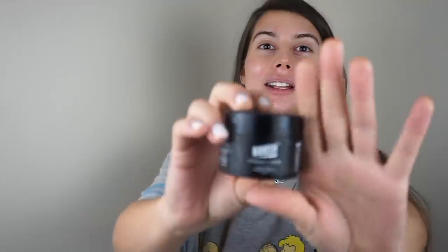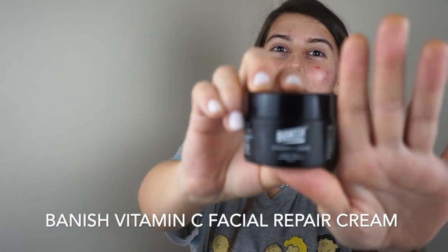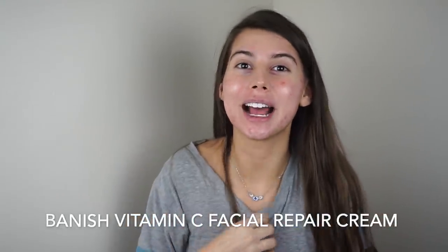But yeah, and then the third product, this is like the magic product. You want the scarring to be healed pretty fast. I mean, all of these products work really well. But this is the Banish Vitamin C Cream. It is so good. I highly recommend it.